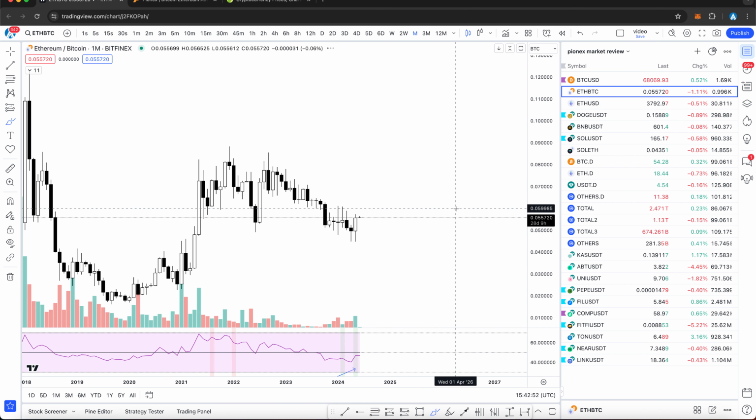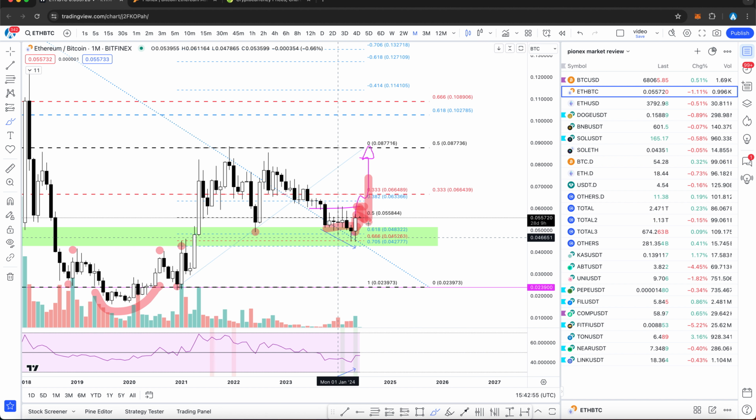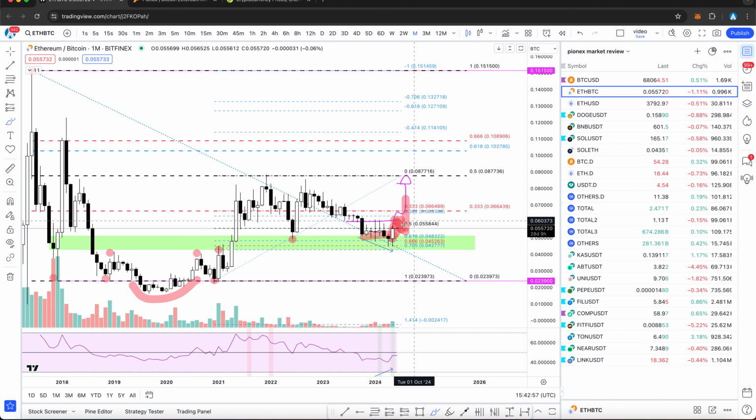Ethereum, Bitcoin here, from the monthly point of view, let's clear a bit this chart for a moment.